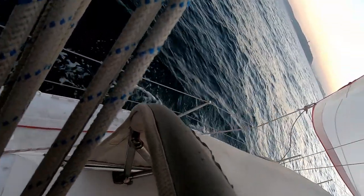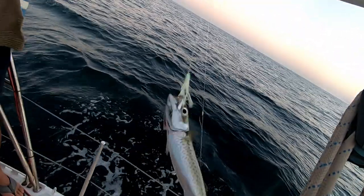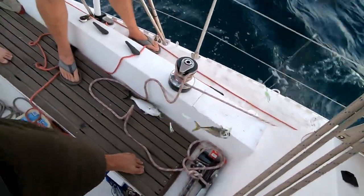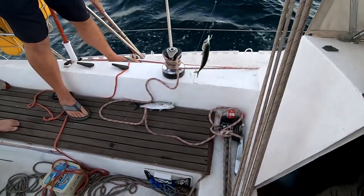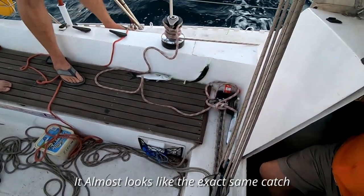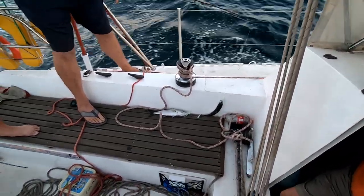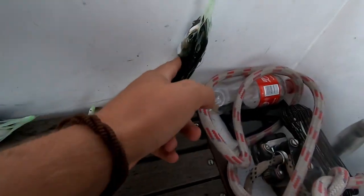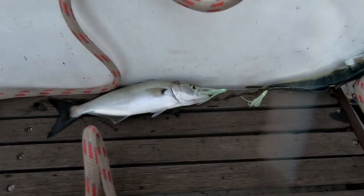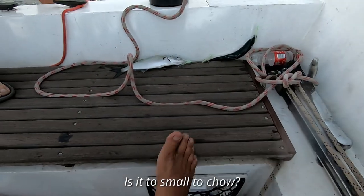Kijk het dan. Hey, that one is a bit bigger. Ja, man. That's definitely a shad. Just a different angle of filming it. This one's also a little bit bigger, but it's the same. Yeah, sure. Exactly the same fish. This is definitely an elf though. So it's a small one to chow.